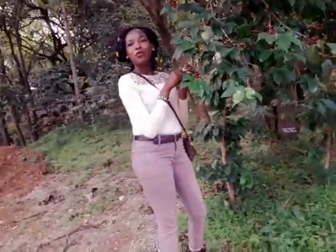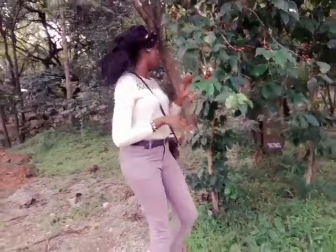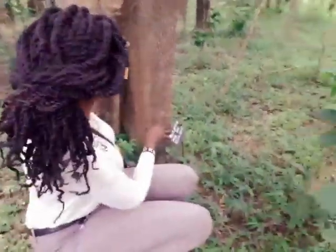They have a lot of medicinal trees. When you come here, it's been written. For example, this one, let me show you. This tree is medicinal. This one is a medicinal tree.